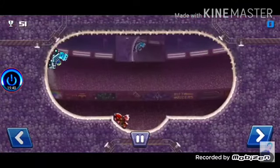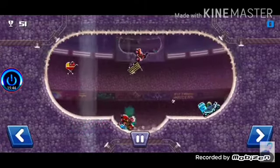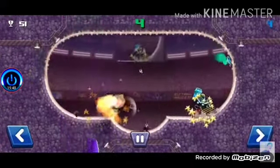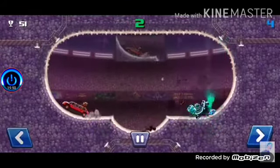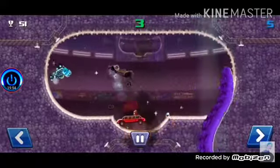Number eight is the Kraken Bait. First of all, its ability is pretty hard to aim, but it's very destructive and can summon a tentacle that turns opponents a lot. Also, you can use the fish to actually shoot opponents. Also, its traction is really good.